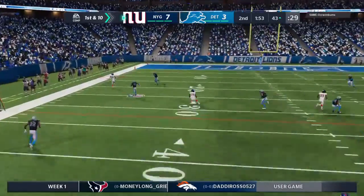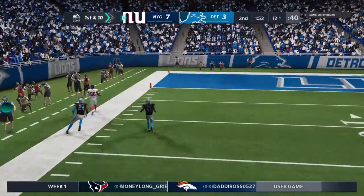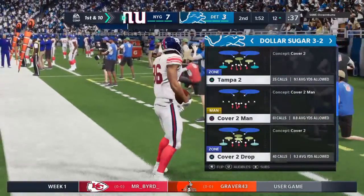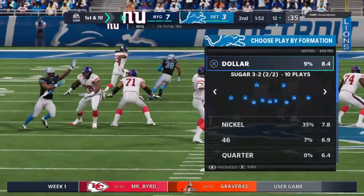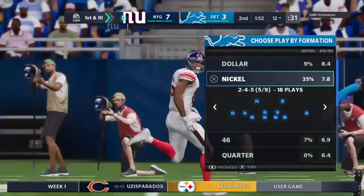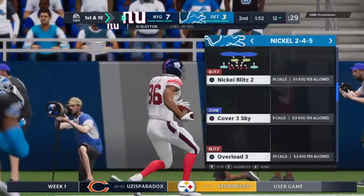Throwing Jones. This is caught inside the 15. And he's out of bounds. Almost gets to the 10. It'll go as an impressive 31-yard gain. And the Giants first down.